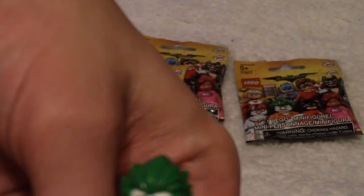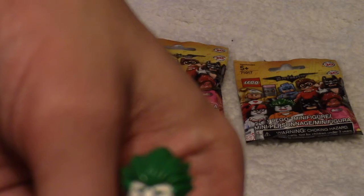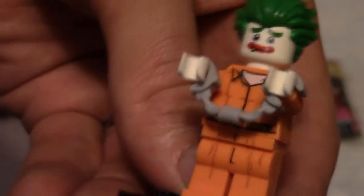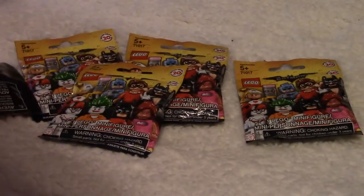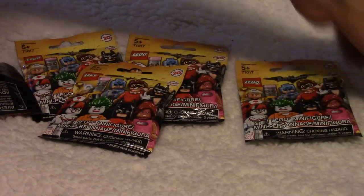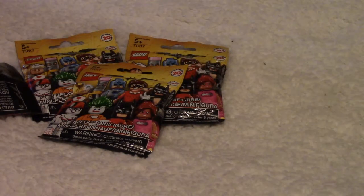Not too bad. It's pretty cool. Is that a canine tooth? Okay, let's see what else we got. And let's see what number two has. Number two is being very difficult.